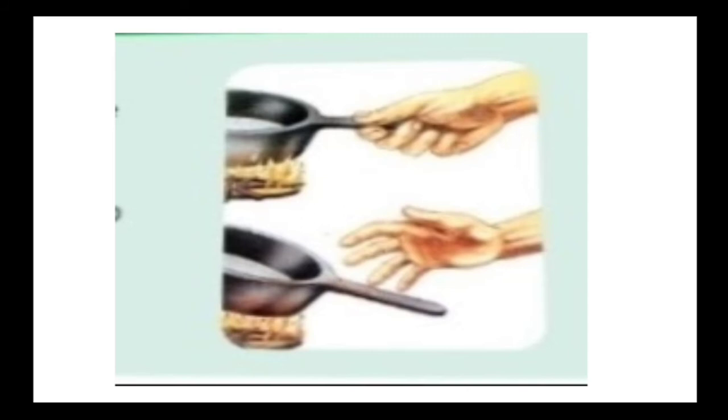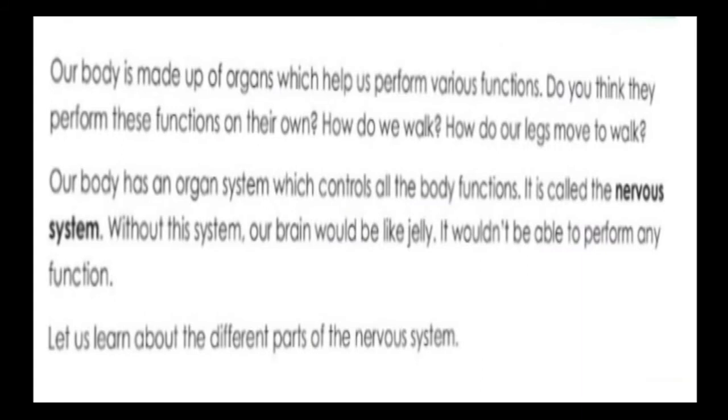So our body has an organ system which controls all the body functions. It is called the nervous system. Without this system, our brain would be like jelly. It would not be able to perform any function. So, let us learn about the different parts of the nervous system.